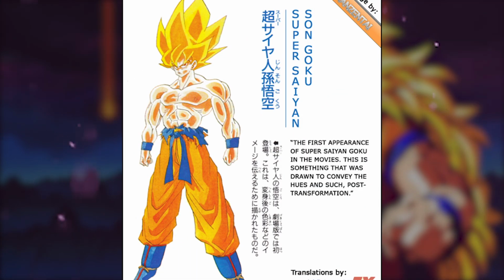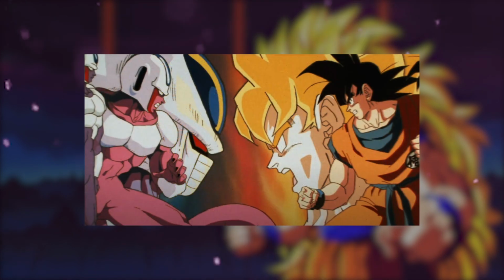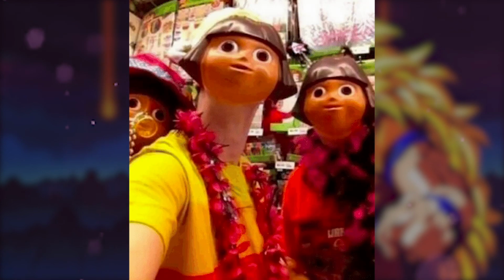But anyway, it seems for whatever reason Toei decided not to go ahead with it, although personally I think it would have been cool to have seen for at least one movie. So we can see that Toriyama definitely considered it at one point, but didn't go with it. But let's explore some of the possible reasons why, and we can do this by looking at some of the positives and negatives of the two colours.